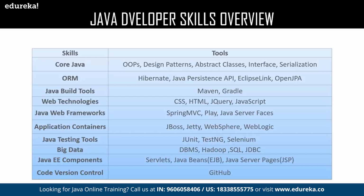And after that, you have the Java build tools. Java build tools are the most crucial skills required by every Java developer. Some of the most important build tools are Maven and Gradle. Followed by that, we have web technologies. A Java developer should be well versed with CSS, HTML, jQuery, and JavaScript. Followed by that, he or she must be exposed to Java web frameworks like MVC, Play, and JavaServer Faces.